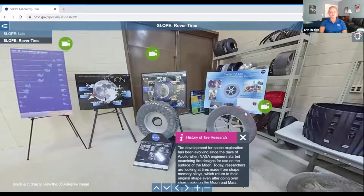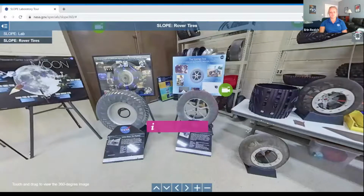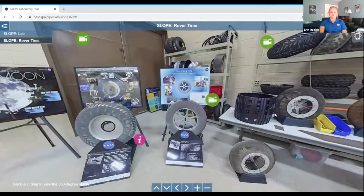Versus the state of the art right now for Mars, which is actually this guy right here. This is the Curiosity wheel, and I'm going to see if anybody in the question and answer chat can tell me what this little pattern here might be used for, and if it has any significance. So we'll leave that one up to you guys in the chat.